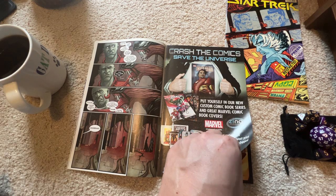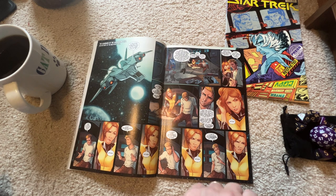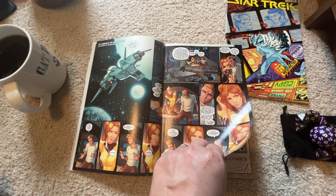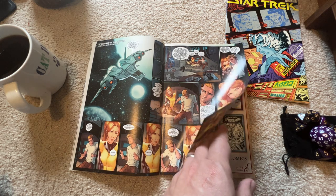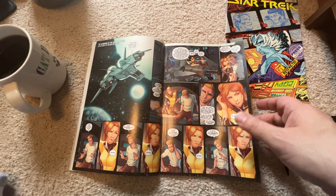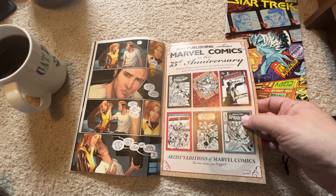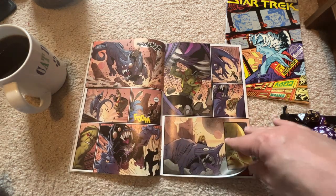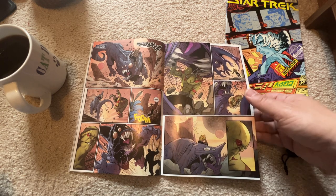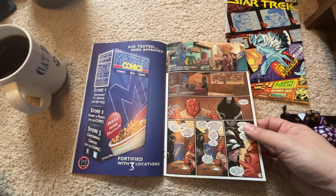Their artwork is pretty good. And she's with one of the X-Men. Is that Kitty Pryde? That's a lot of good crossover in this. You've got Spider-Man, X-Men, and Guardians, and Captain Marvel all crossed over into one.